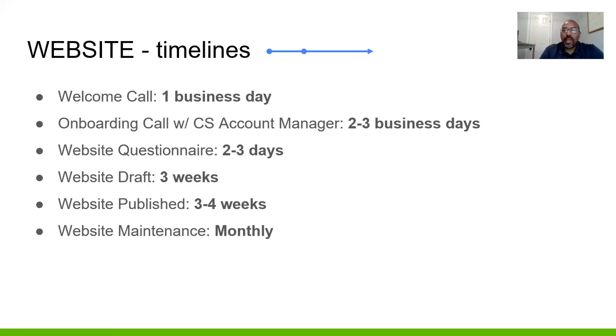and then they'll make changes, and then within 3 to 4 weeks, it'll be published, right? Sometimes it can be 2 to 3 weeks, but it's always better to kind of err on caution, so if it were just a really hard job, you're looking at worst case scenario 3 to 4 weeks. Most likely it's usually about 2 to 3 weeks. Okay, and then of course website maintenance is each month. If you need to update pages, change stuff, do specials, each month you can change that up.